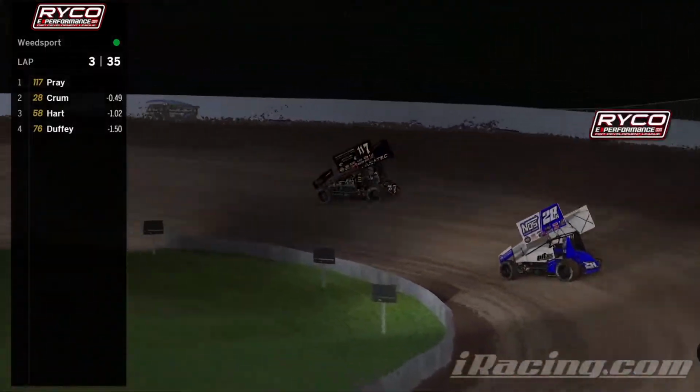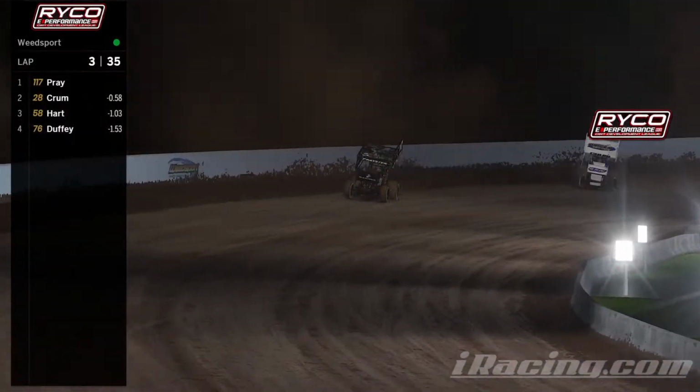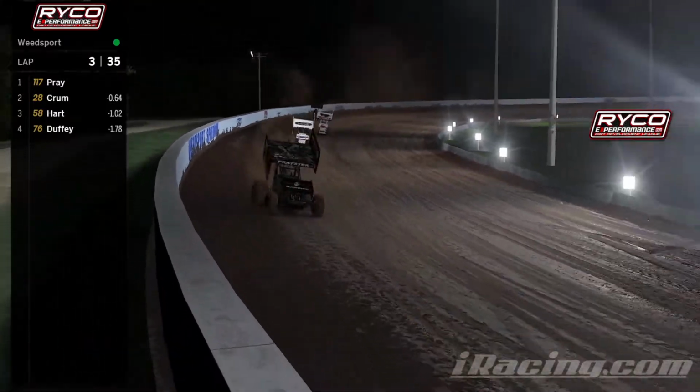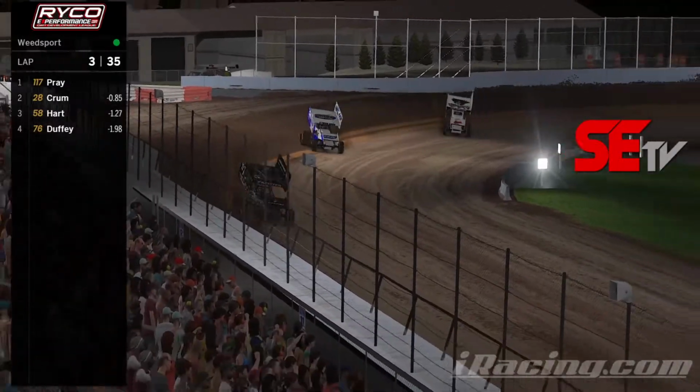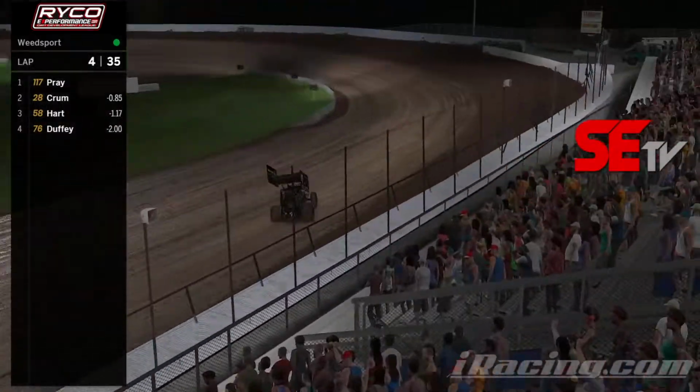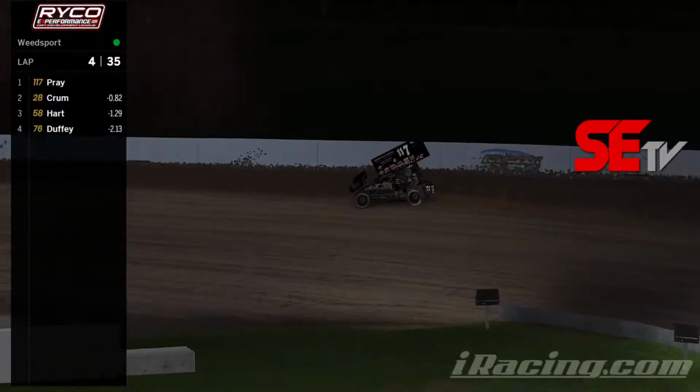Jeremy Prey out front. That's your driver. That one heat race number 1. He's going to be high up the track. 28 of Crum's going to be right there. Looks like everybody holding their lap times, being consistent. 12.92 is going to be the fastest lap of the race so far.